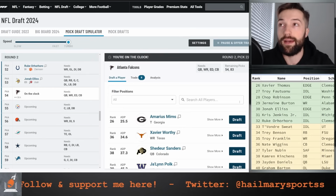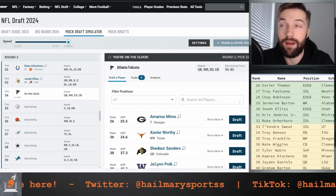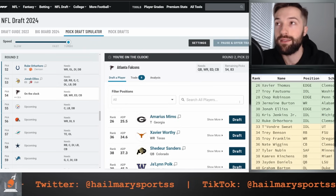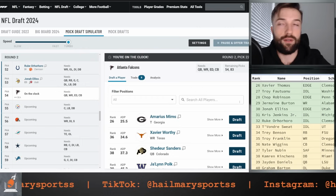He's a really good athlete for 246. He plays like he's 280 damn near, just with the amount of power and the edge bend that he has. Maybe not 280, but probably 260. Genuinely one of my favorite players in the class.